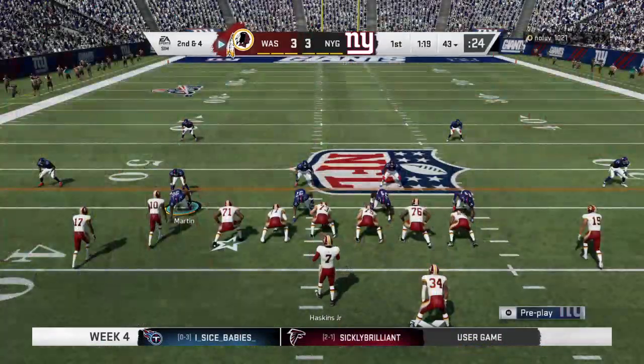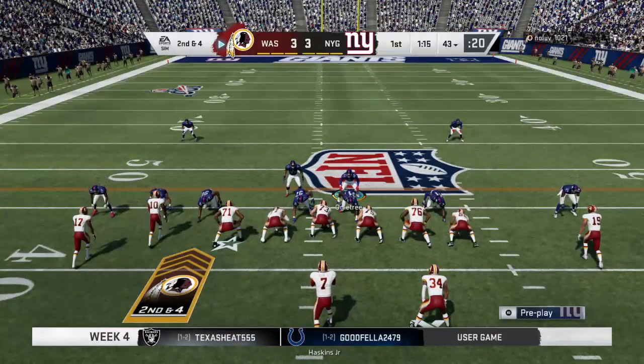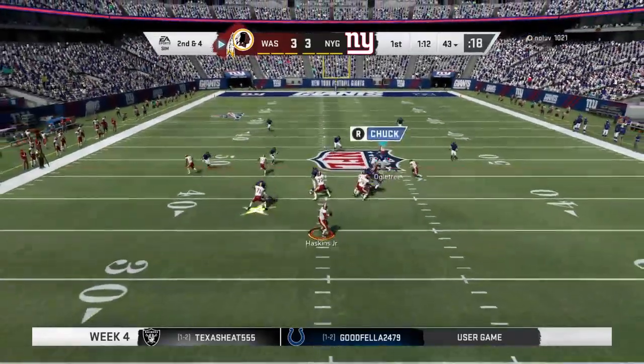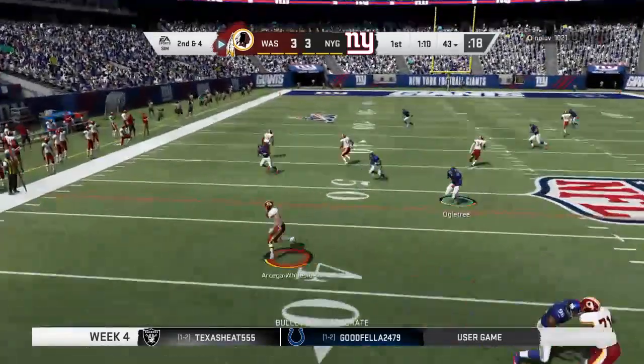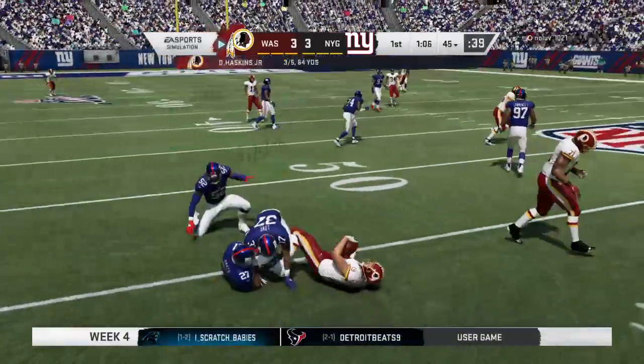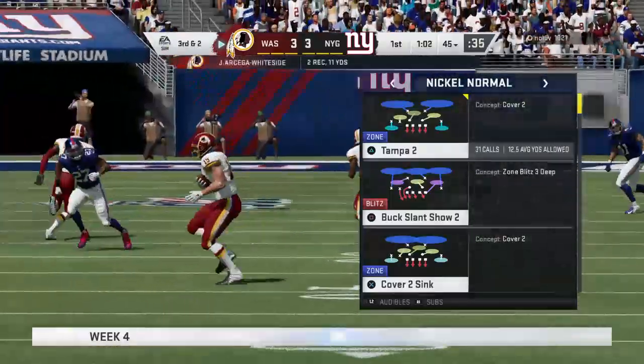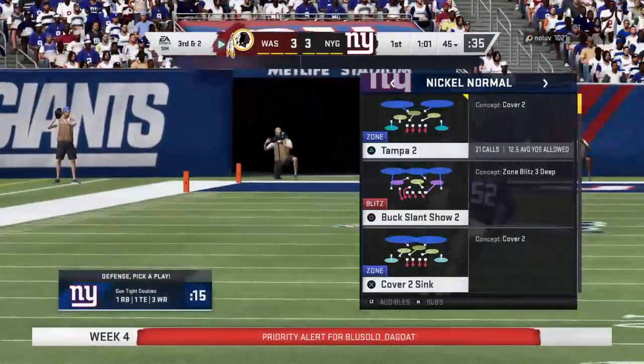The last run got 6, now 2nd and 4. Now Haskins to throw on 2nd down. That's caught left side, Arcega-Whiteside. And he'll be brought down right at the 45-yard line. That throw good for only a couple. It brings up 3rd down.